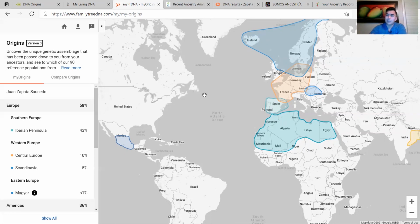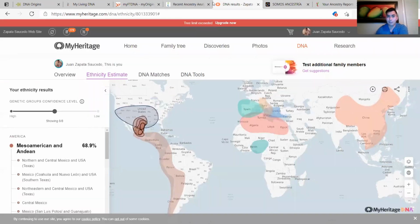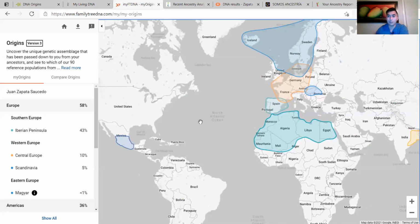Take multiple DNA tests. Don't put all your eggs in one basket and just be like, oh, just because of this one, I'm this. I would say take multiple ones, but definitely do Ancestry and 23 if you're just going to do 1 or 2. Just do those 2. These other ones, like MyHeritage and Family Tree, as you can see, they vary wildly. So there's that.